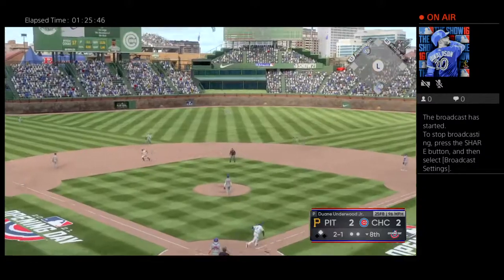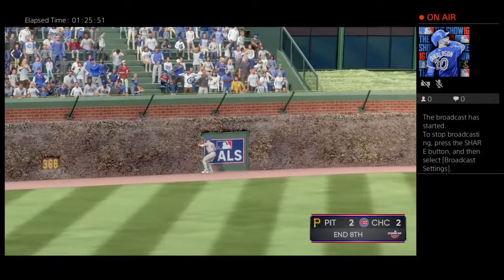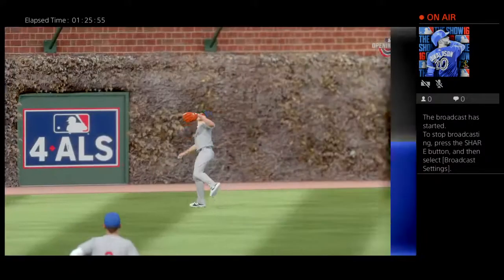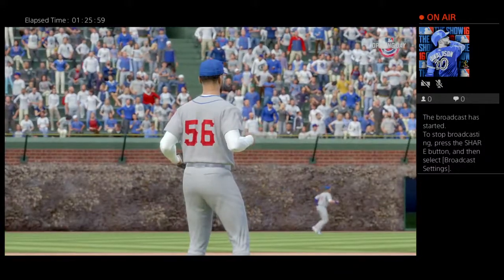Now a ball ripped into deep center field. And what an effort on the running play to end the inning. Clearly fired up to work out of that jam. Back with more from Wrigleyville right after this.